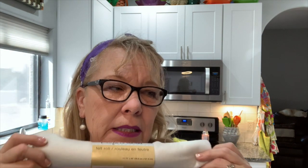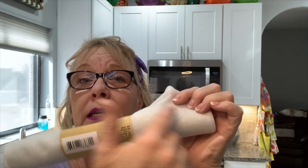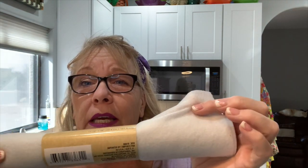Okay, I digress. Do you guys remember, I think it was Saturday's haul? Maybe it was two hauls ago. And I hauled a template that I said would be so cute just to put on a piece of white felt and do it in different colors and it would look like a quilt.